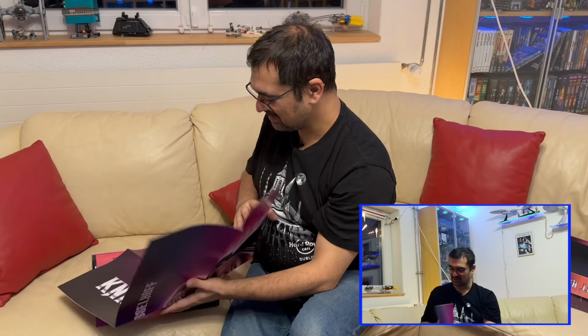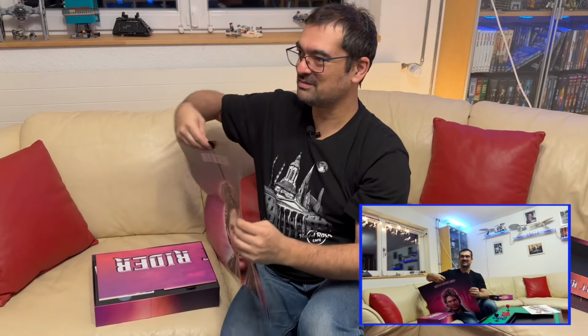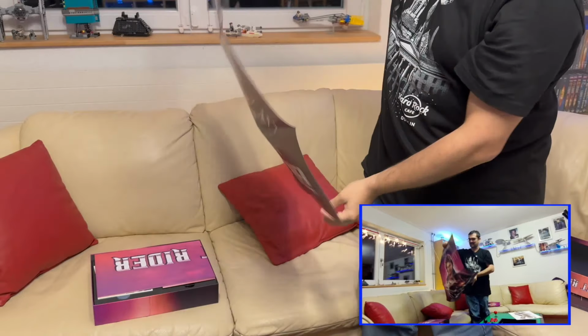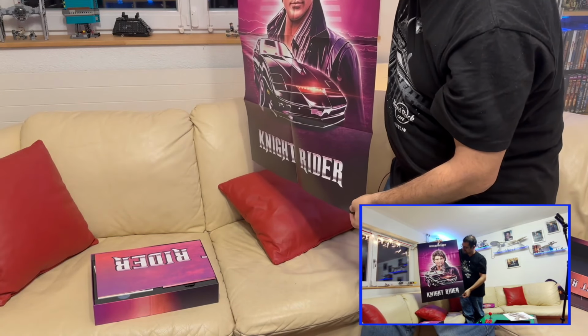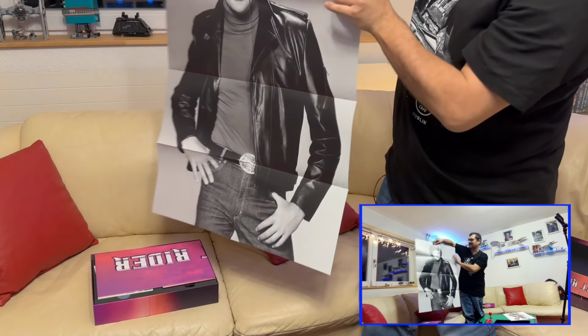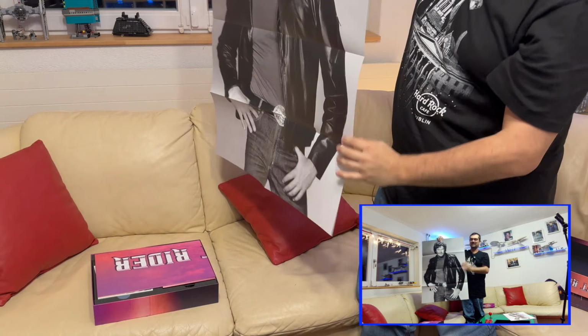Look at this, this is a poster. It's unbelievable, this seems to be a full-size poster. I think I need to zoom out so you can see this in full scale. Look at this. Absolutely awesome. This is so cool. And on the backside, we've got Michael Knight, David Hasselhoff. Unglaublich cool.